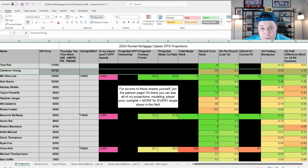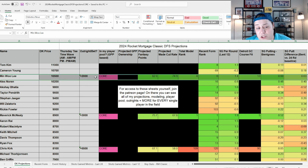So Minwoo is not going to be a low-owned play by any means, but I also don't think he's going to be mega chalky here either. Something around 20% ownership is what I'm expecting here on a Monday, and if we get that for large field GPPs, that's not going to be too out of hand.